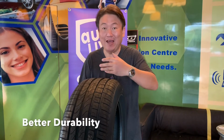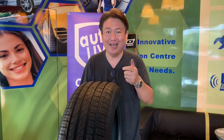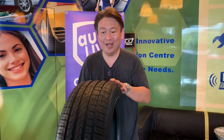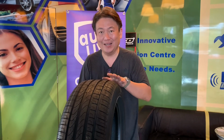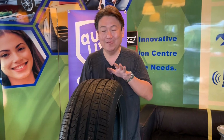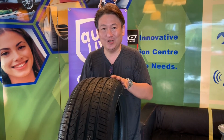And every 10,000 kilometers, just perform alignment, balancing and tire rotation. That will ensure you have a tire which can serve you throughout its life. And that will also give you much pleasure driving your car and enjoying your travels.